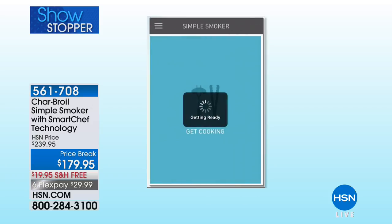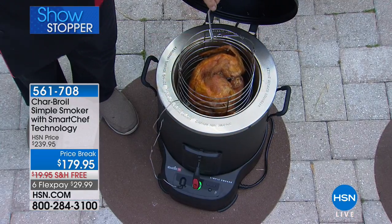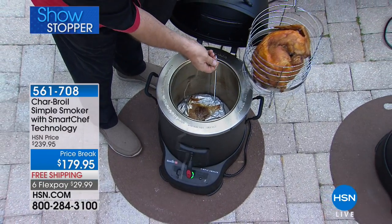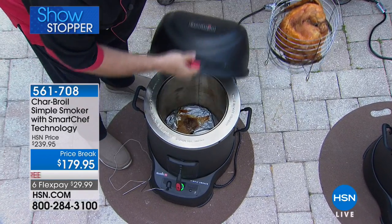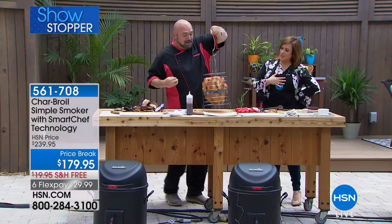What? And then all you're going to do, Leslie, is just push the button. That's it. You walk away. You leave it alone. You have never in your life experienced cooking and smoking this easy. Now, every one of these is going to come with that probe that stays inside. That helps its digital brain teach it and learn exactly how to cook the food. Now, remember, all you're doing. Look at this golden beauty.